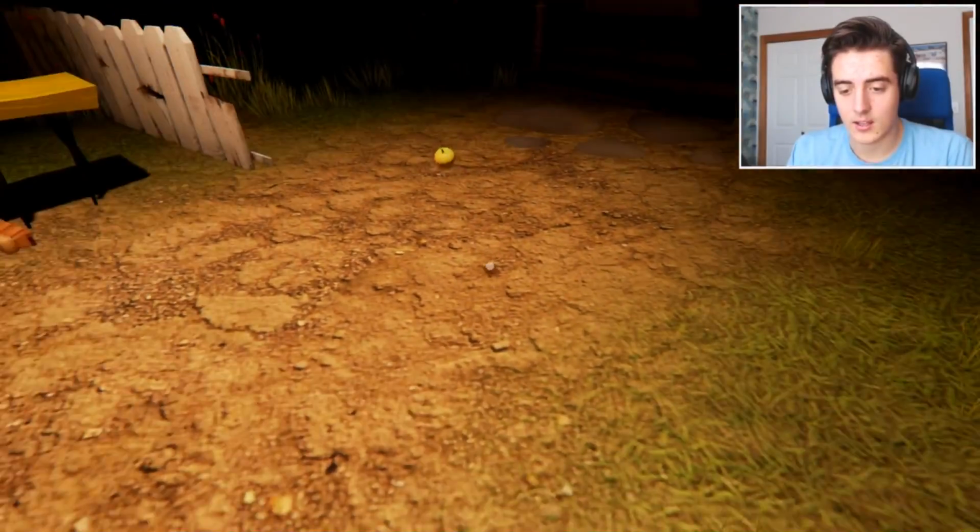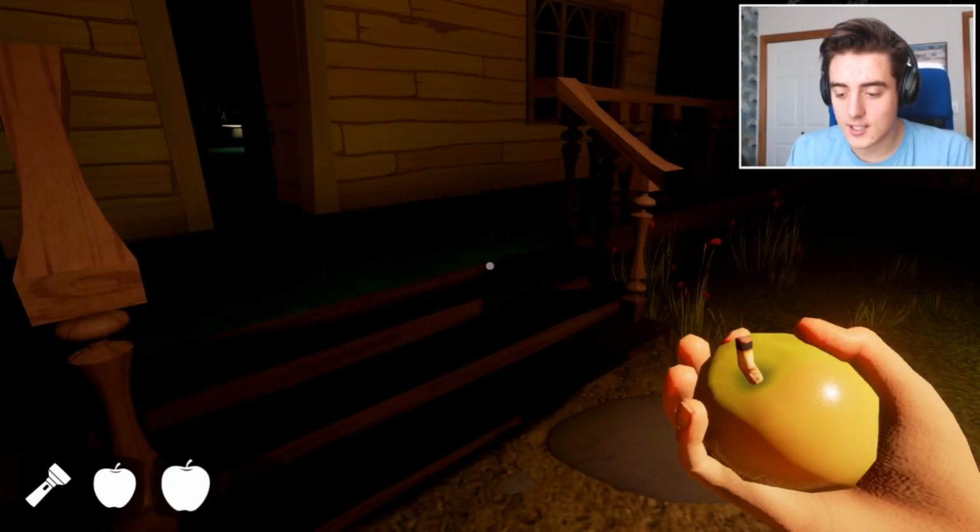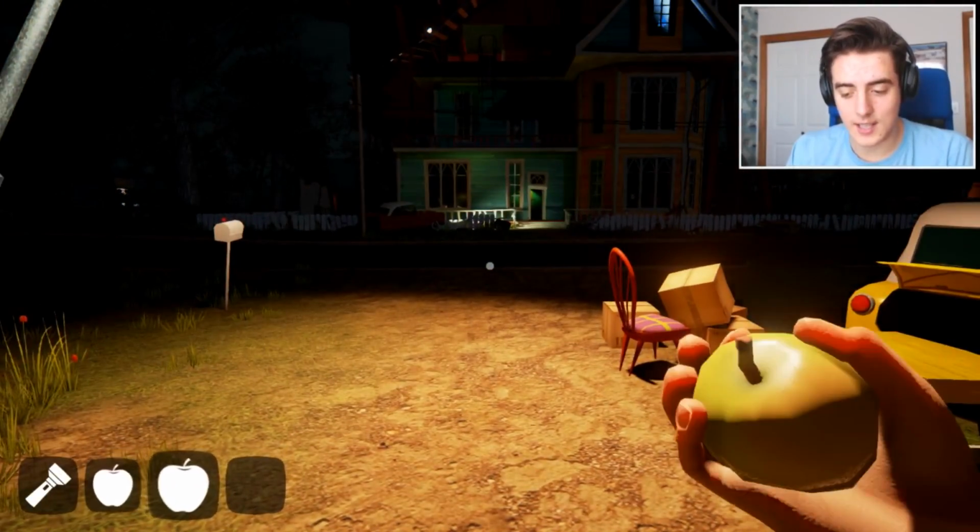No. Apparently, the key is somehow in these apples. I don't know.